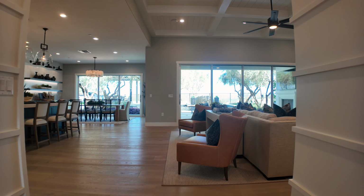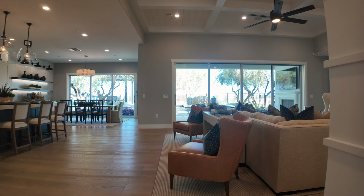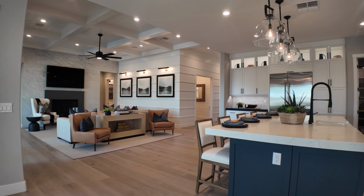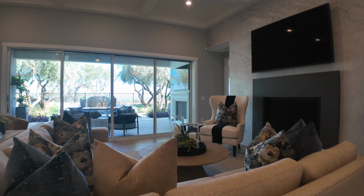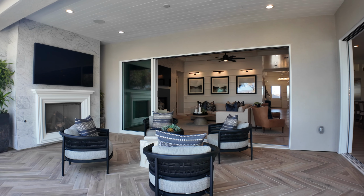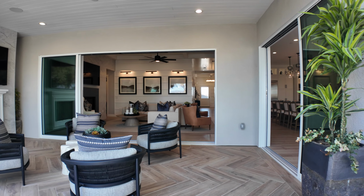As we come into this common space, again, reminder, these ceilings are 12 feet tall, and this just opens up into your family room, your amazing kitchen, as well as your dining space. The number one thing that I love about this builder is the stackable slider doors, where you can completely open up this indoor space to the outdoor and combine your entertainment space.